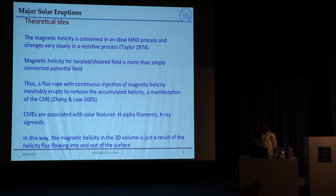Under those conditions, if further twist is added, the magnetic helicity keeps increasing in the volume of the magnetic structure. Then, if you keep injecting magnetic helicity, the system won't be able to accommodate all of that helicity. There should be a way that you expel, you throw away some of it. That way, CMEs are unavoidable. CMEs are explained as the expulsion of magnetic helicity which is excessively stored in the magnetic structure.